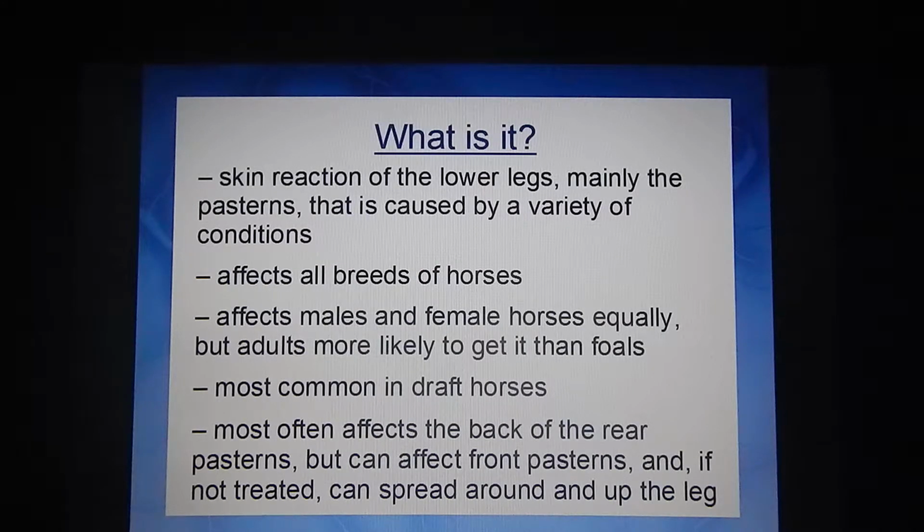What is equine pastern dermatitis? It's a skin reaction of the lower legs, mainly the pasterns, that is caused by a variety of conditions. It affects all breeds of horses. It affects males and females equally, but adults are more likely to get it than foals. It's most common in draft horses, and it most often affects the back of the rear pasterns, but can affect the front pasterns and, if not treated, can spread up and around the leg.